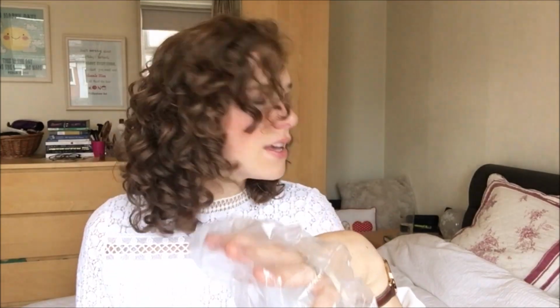And then I just follow the same principle as any other deep conditioning treatment, which is to put on a plastic cap, or whatever you call this, a shower cap, and they last ages if you just leave them on the side to dry.